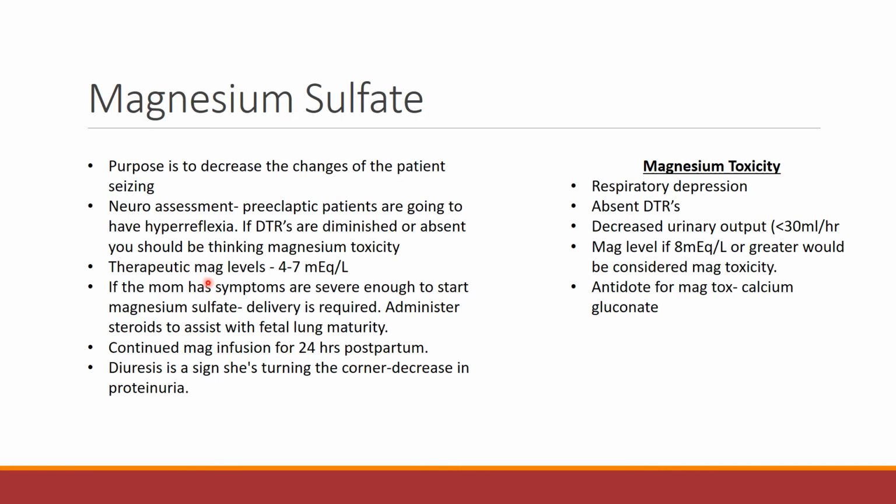The antidote for MAG toxicity is calcium gluconate. That's a really prevalent question that you'll probably see on an exam or in NCLEX itself. So know that if your mom is showing signs of MAG toxicity, turn the MAG off, grab the calcium gluconate, and administer that for the antidote.